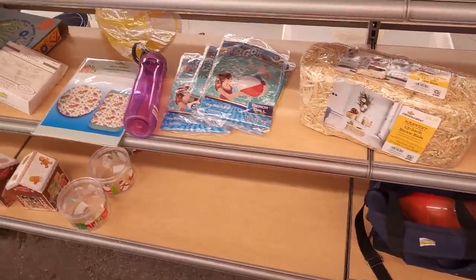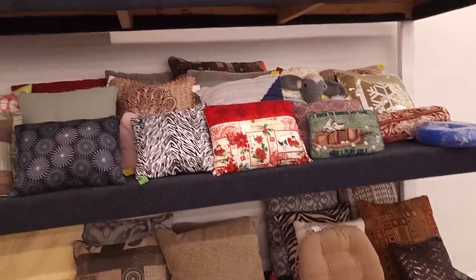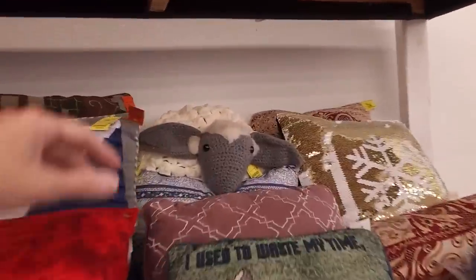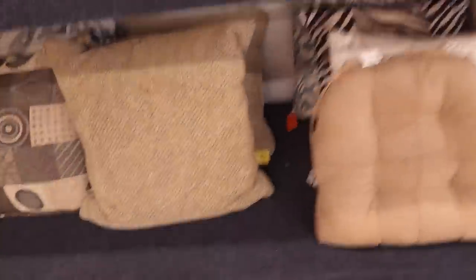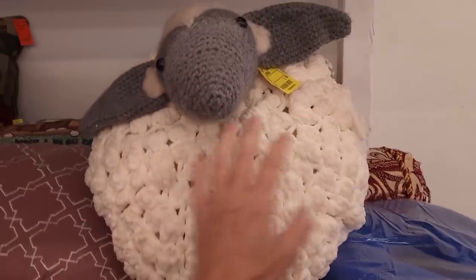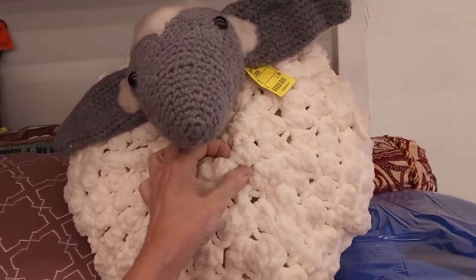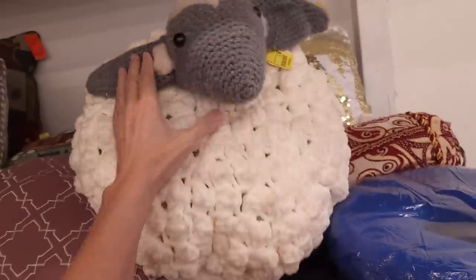Let's see. Oh, Blue's Clues. All right, let's peek through the pillows over here. Look at this little lamb. Oh my gosh, how adorable is that? Oh, I'm dropping pillows. Where did it go? Oh gosh. I somehow managed to kick it way under here. Come back, pillow. I wonder if I could throw this in the washing machine though, because he definitely needs a cleaning. I feel like he's so worth $2.